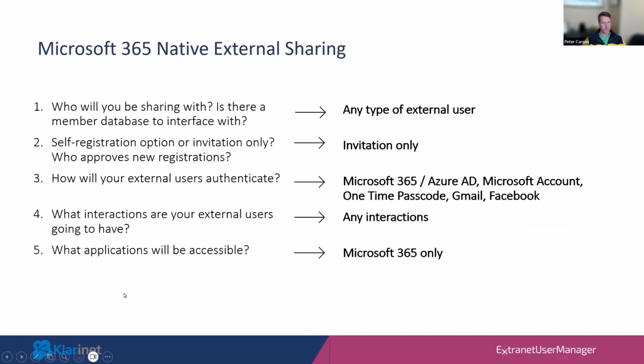So we could go for a long time here, but let's keep rolling through. If we think about our checklist, this is actually a set of questions that we use with Extranet User Manager when we're talking to prospective clients to ask what sort of sharing they want to do. It helps to qualify whether they're on the unstructured or more on the structured side of things. Who are you going to be sharing with? You can share with anybody from an external sharing point of view.